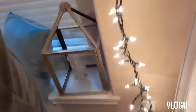Let's find out if they work. All right, guys, so the lights work. As you can see, they all work, which is really cool. You can see them here. So, not bad.